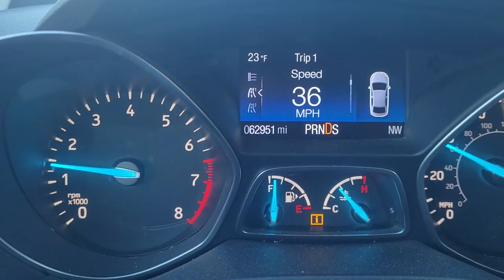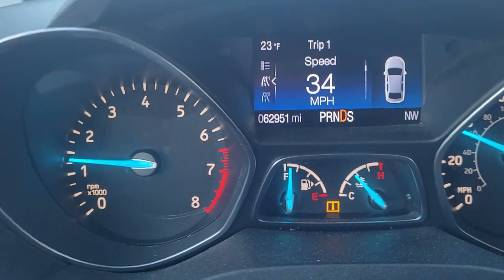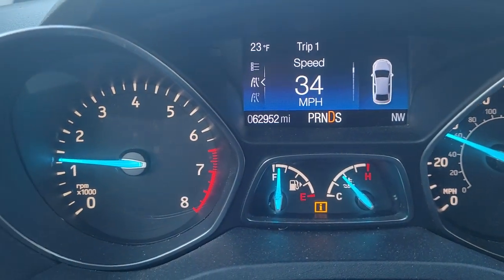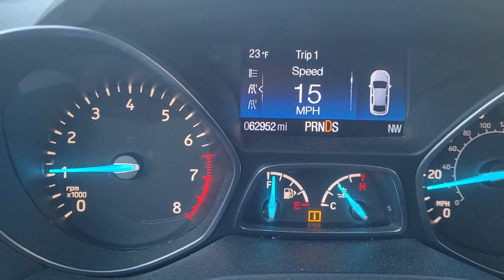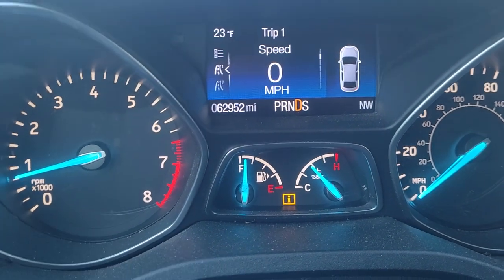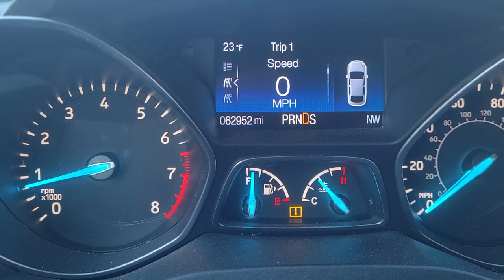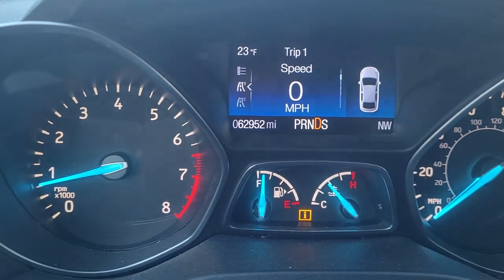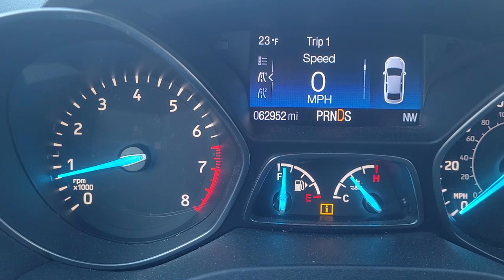So I can reproduce that. If I'm going up a hill and I don't get aggressive with the accelerator, it'll shudder like that. But that's not too big of a deal because it's not under acceleration going up to highway speeds. We'll see. Stoplight, of course.